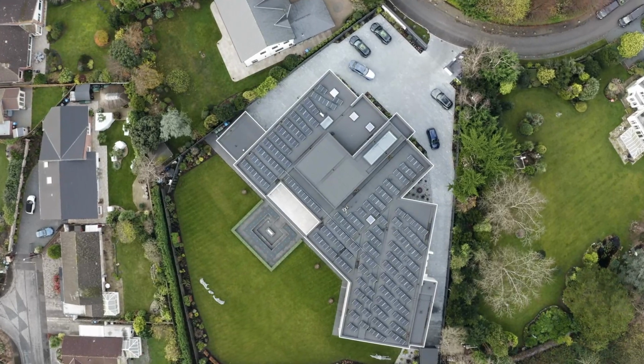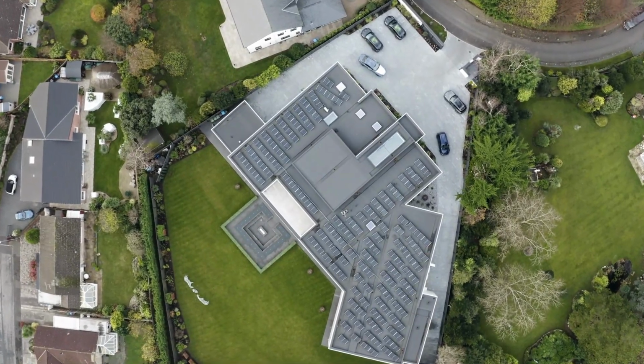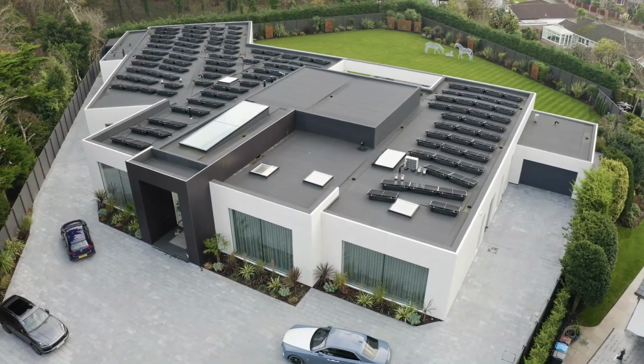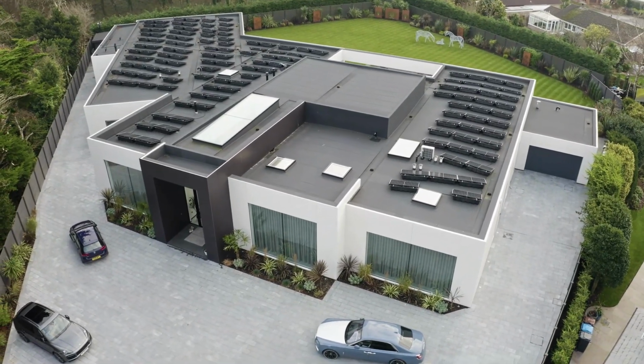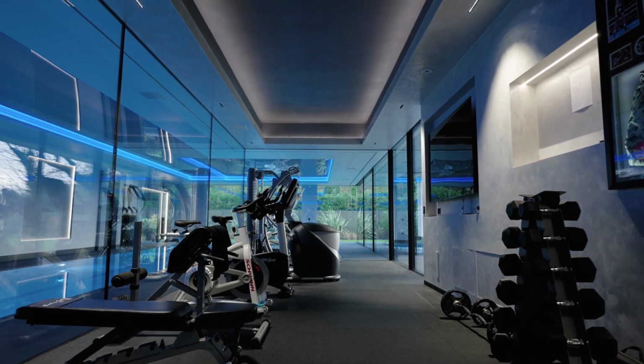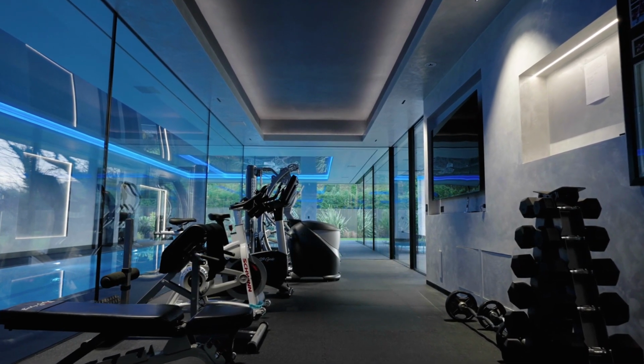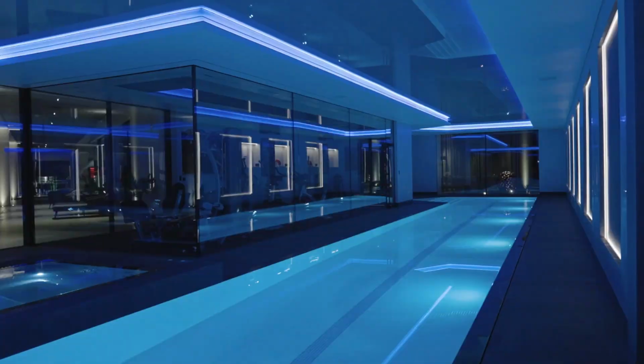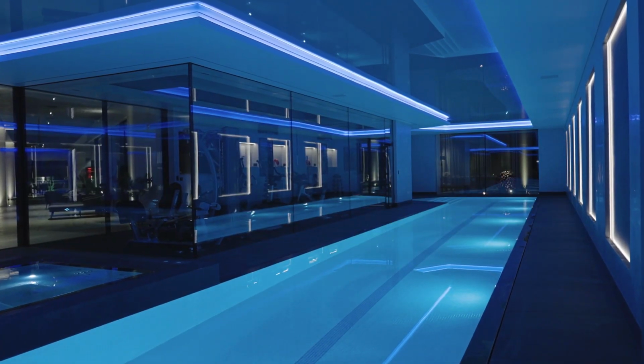So we installed as many solar panels as we could on the flat roof. There's 141 solar panels. So far, there's not been one electricity bill. And those solar panels power air source heat pumps, and the air source heat pumps heat the house and they heat the pool. So as long as the sun is in the sky, whether it's direct or behind a cloud, the solar panels work, they generate electricity with the batteries, and the house is self-sufficient.